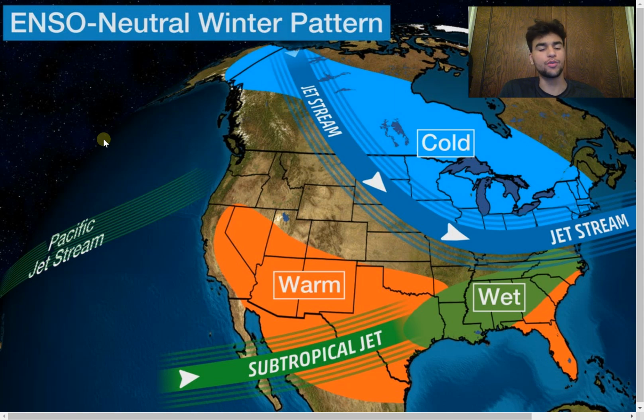We typically see a pronounced jet stream dip throughout the northern portion of the United States, bringing cooler than average conditions, and we also see a subtropical jet move slightly further northward. It's very similar to what we see during a La Nina phase, but we do see a little bit more moisture focused towards the southeast rather than, let's say, the Ohio River Valley. So in the southeast, during an ENSO neutral pattern, you should expect more moist than average conditions.